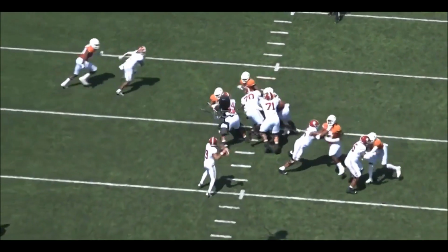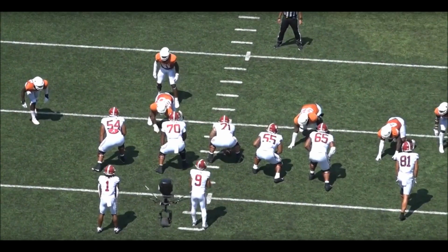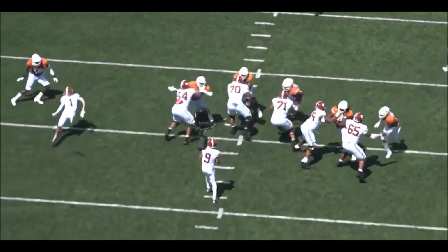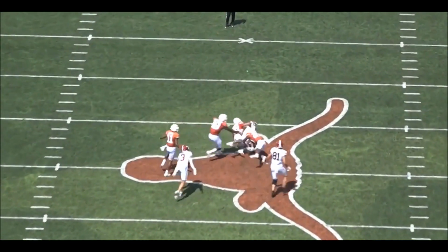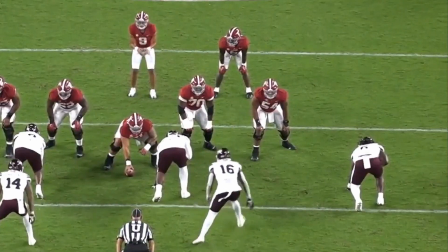Without good awareness, processing, and communication, the linebacker could have easily come free at the quarterback. Steen will need to maintain that level of mental processing as these reads happen even faster inside at guard.